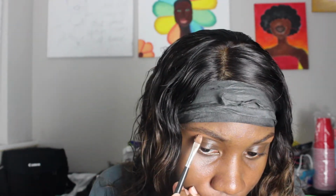Okay. Oh, I didn't tell y'all. I'm just using a flat concealer brush to put that on my lid, by the way. I know I didn't tell y'all. Sorry. And then I'm using the AOA Studios F19 brush to blend that out. That's just my concealer brush. Y'all already know to get down.